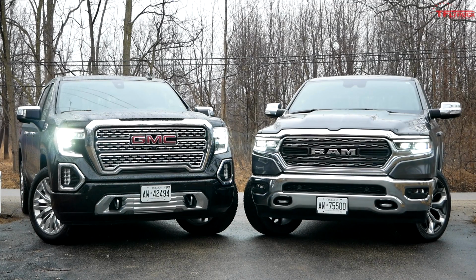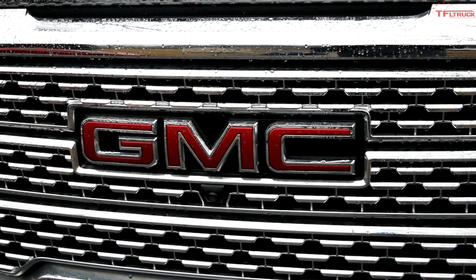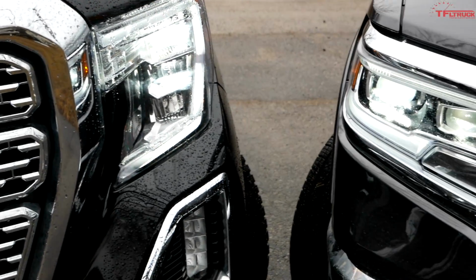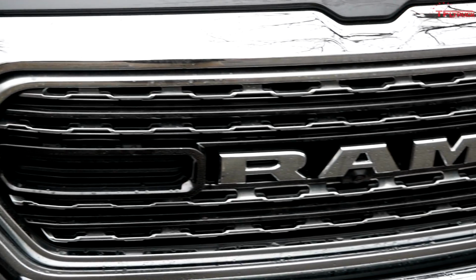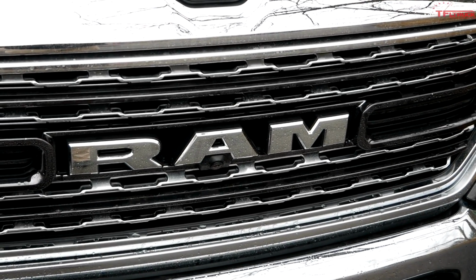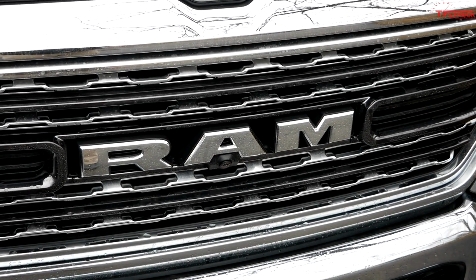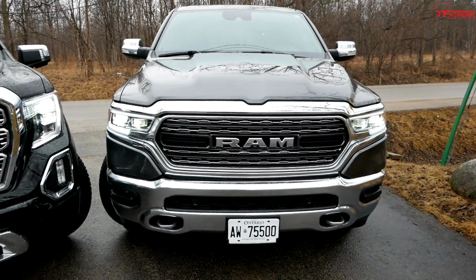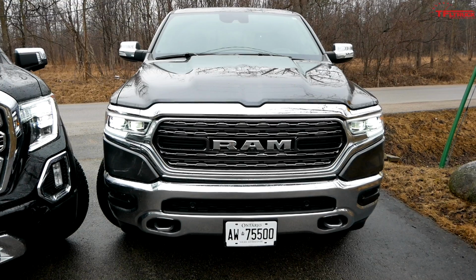$66,000. Now, real quick for my Canadians, the starting price in Canada for a Sierra, a little more at $36,200. Starting price for a Canadian Denali, $67,900. And our as-tested Canadian price is just a hair shy of $80,000, $79,885. So how does our Ram stack up?